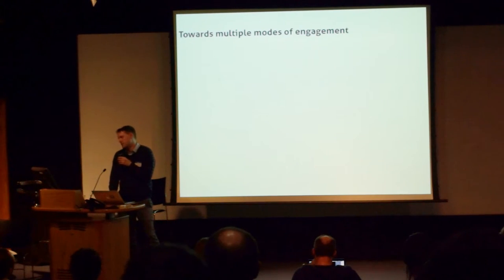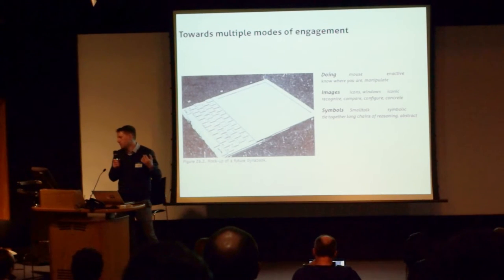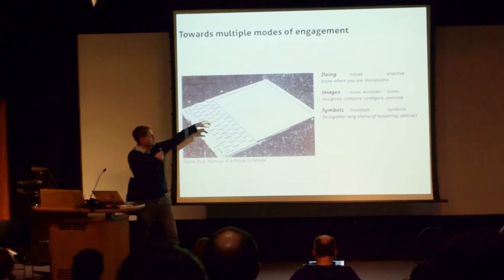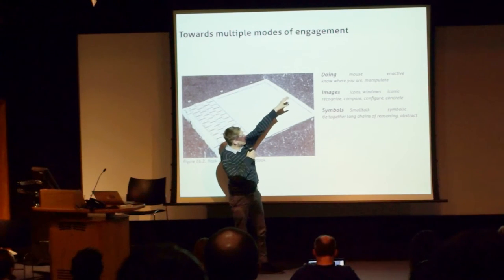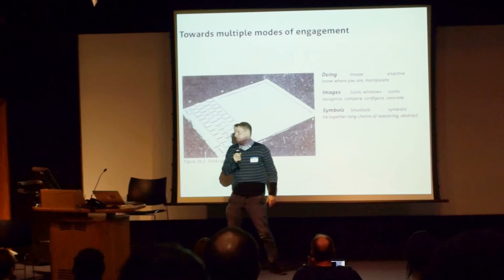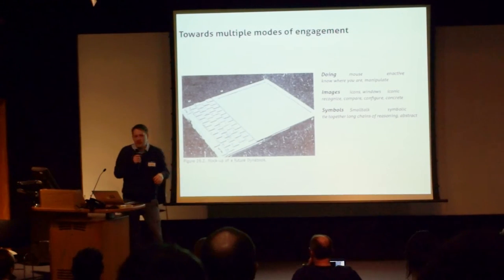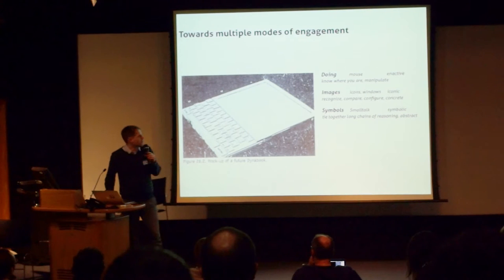The idea was to have multiple modes of engagement, and this is somewhat drawn from Alan Kay's work, and I think you have to mention Alan Kay in a talk about publishing. So the idea was to split this up into three levels. There's the mode of doing, of images and of symbols. I personally see a lot of the nitty-gritty terminal and shell things in those, and I don't want to take this away, but I think there are other, more approachable ways of doing things that are interesting for the novice user.